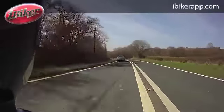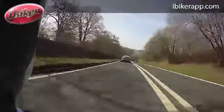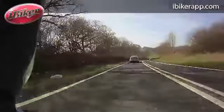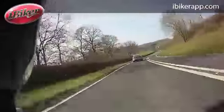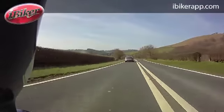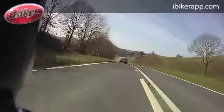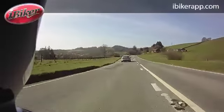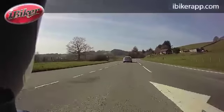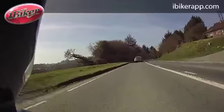Going out, getting an early view, again looking for those opportunities. This vehicle's only doing 50 miles an hour. Just moving away a little bit. There we go. Again, no opportunity. We've got a road coming in from the left. That car has just speeded up a little bit now. Moving to the left, see if we get an early opportunity for an overtake.